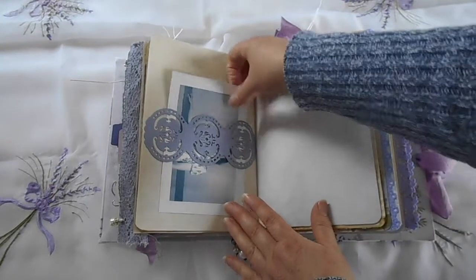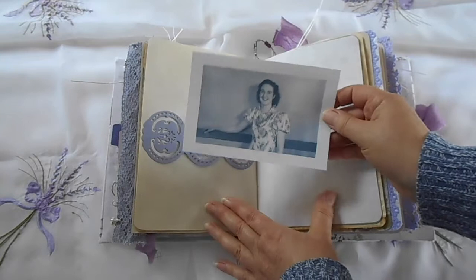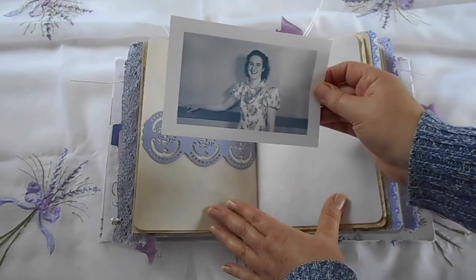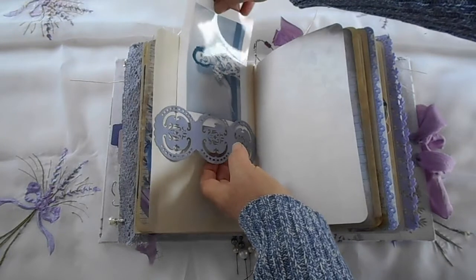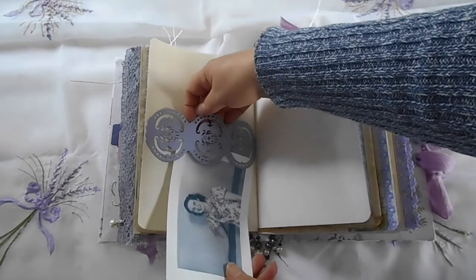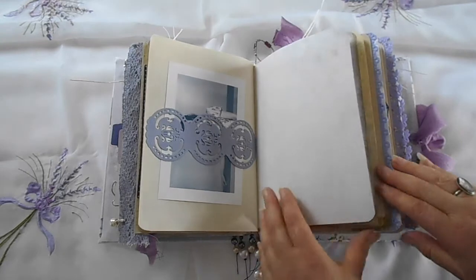And I'll put another little belly band in there with a lovely picture. Another nice one of Grete when she was younger. Very pretty. Wearing a lovely dress. I'll try and tuck that back in. It's a little hard on this angle. Oops. There we go.